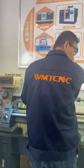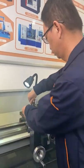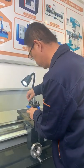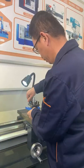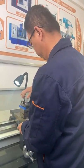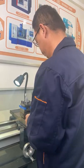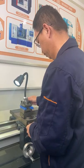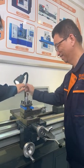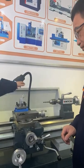Okay, now we can show how to install the lathe tools. Now we install the tools on the three straws. You can change the anchor. We loosen this box, we can change. We can change the lathe tools anchor. This is the four tools.